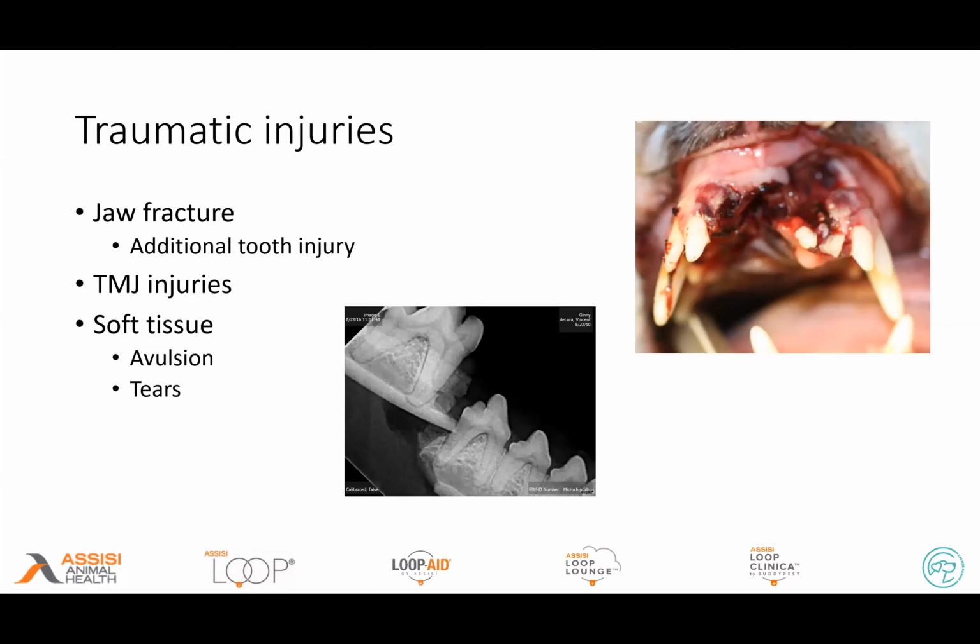Certainly, if we've had traumatic injuries, there's going to be pain. We definitely need to make sure the patient is stable, but then we need to stabilize the oral cavity whenever possible. Once we know that the patient systemically is stable, that we've taken care of any acute bleeding, then we're going to be looking at either repairing or sometimes even removing portions of these fractures.